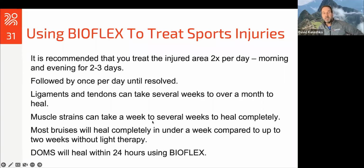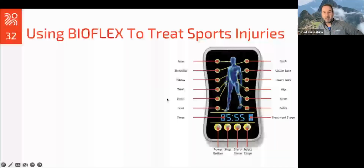DOMS, if you put light therapy on, and you can use light therapy twice a day, even stretch it out to 3 times a day if you start early in the morning and later in the afternoon and maybe in the evening, for DOMS you should be good to go within 24 hours or so. But again, it depends on how much you overdid it. So just again, don't return to the sport without properly ensuring that you have normal range of motion that's pain-free.